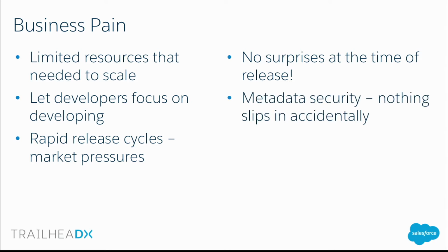We also have to have severe metadata security. Anybody who has ever created a managed package has probably accidentally included the delivery status field on the opportunity, which is in all those DE orgs, right? We did it. I know a lot of other people have done it. It's easy to let metadata cruft slip into your application just by accident because of the way that packaging and the platform works. Cannot let those things slip in accidentally.